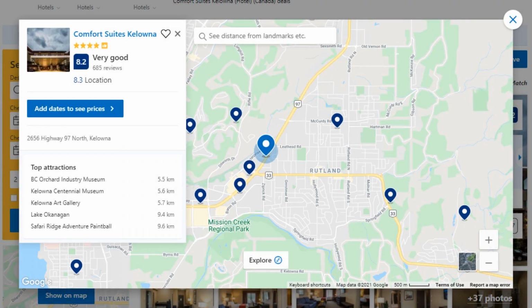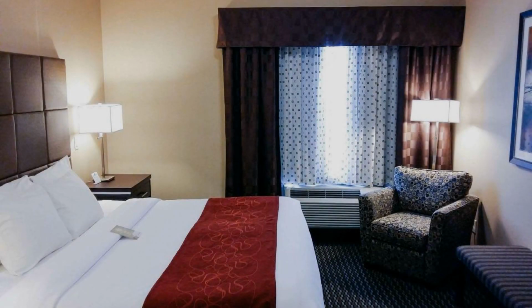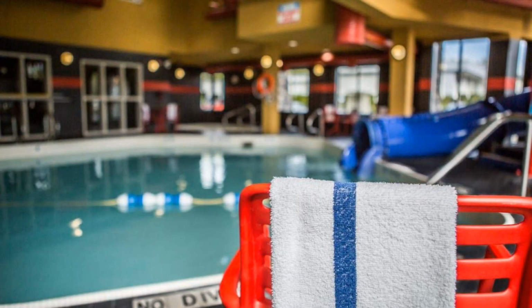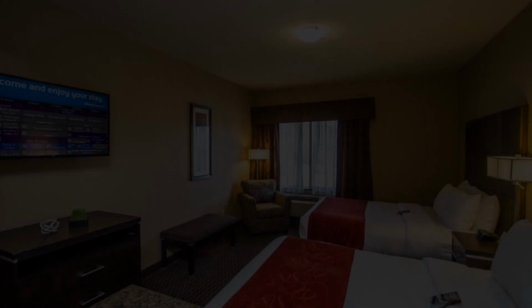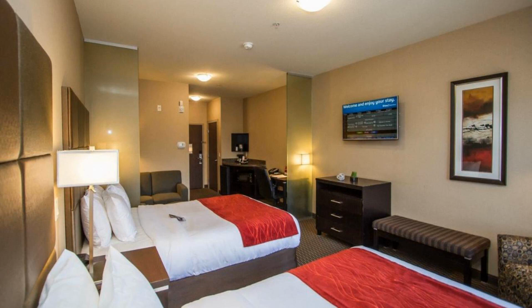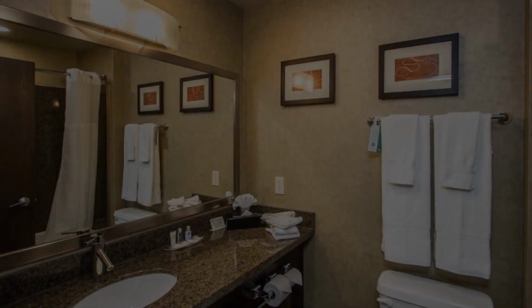Number 4. It's a 4-star hotel. The location of the hotel is excellent and the guests love walking around the neighborhood. Check-in time is 4 p.m. and check-out time is 11 a.m. Guests are required to show a photo ID and credit card at check-in. Pets are not allowed in this hotel.